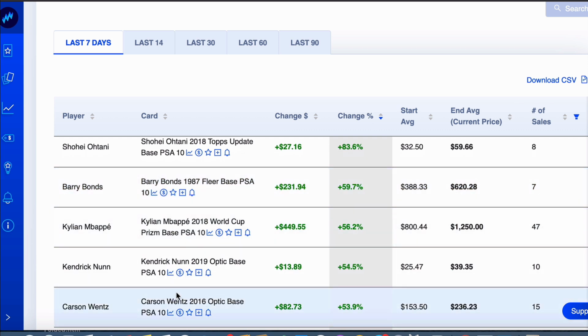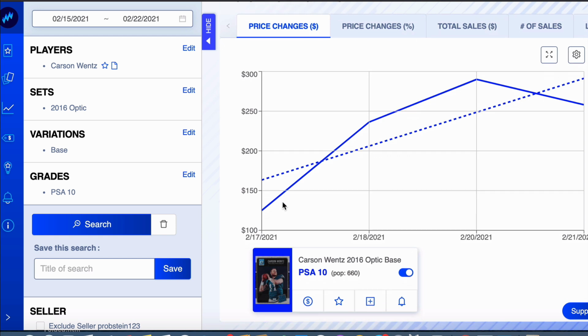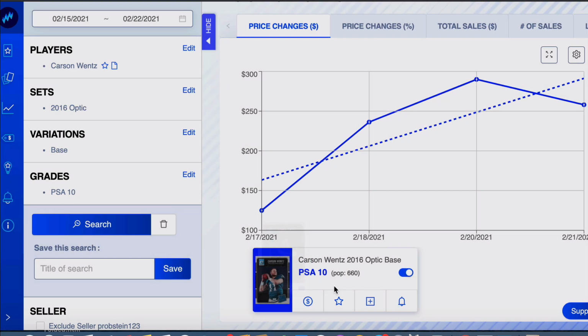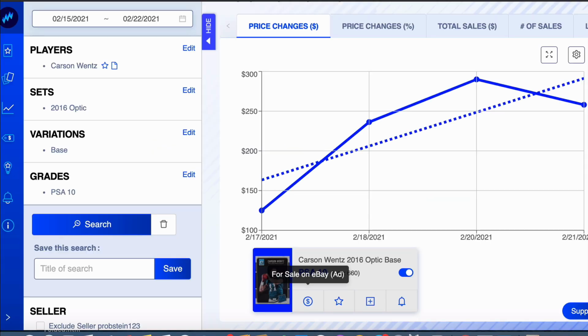Carson Wentz, 2016 Optic Base, up 54% on the week. Let's chart it. Of course, he got traded to the Colts. That's what spurred all this up. He started the week at 125, went up to a high of 290 with a last sale of 258. Pop count of 660. He looks pretty happy on that card.